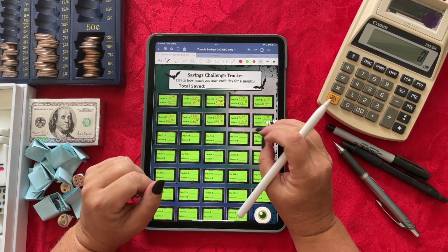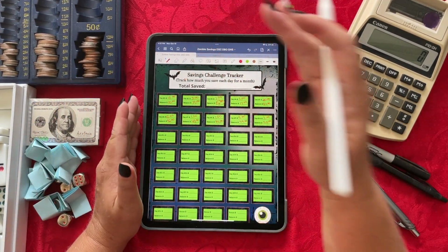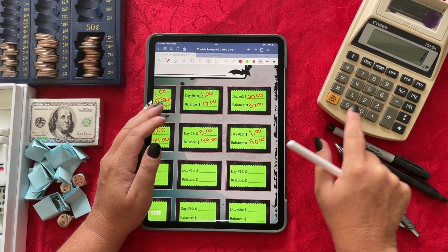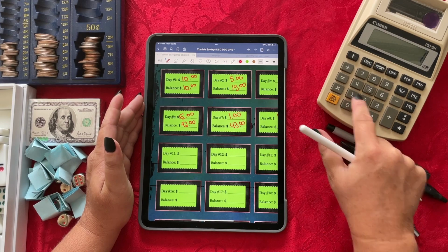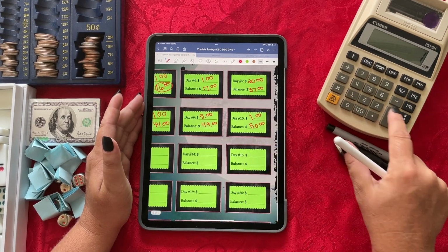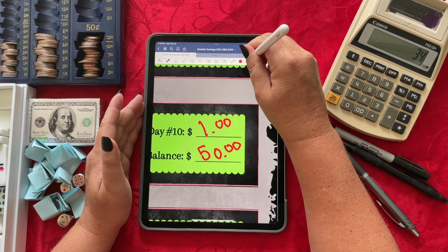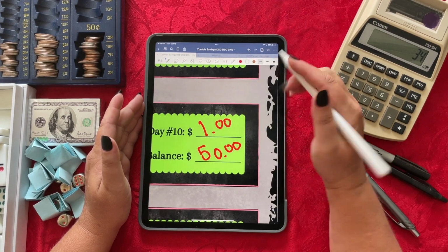Okay, with that being said, now I need to figure out how much I need to save for this week so that it brings me up to the $50 balance. On October 4th, I landed on $1, the 5th was $20, the 6th was $5, the 7th was $1, the 8th was $1, the 9th was $5, and the 10th is $1. So the amount I need to save and budget for this week is $34. Let me go ahead and write that in. Why is this not selecting? There we go. All right.